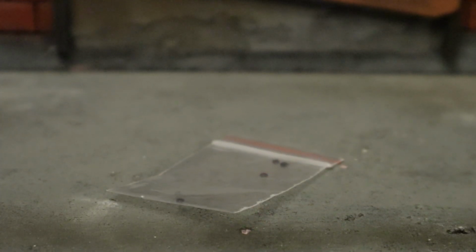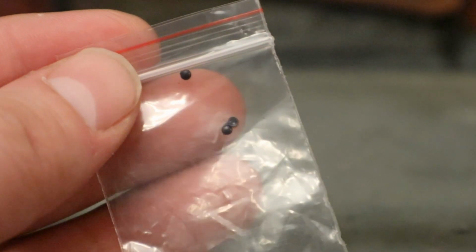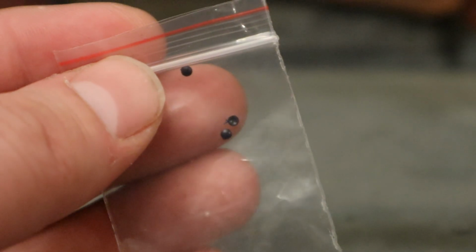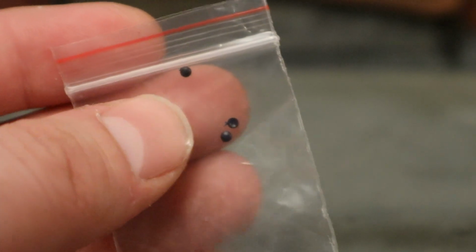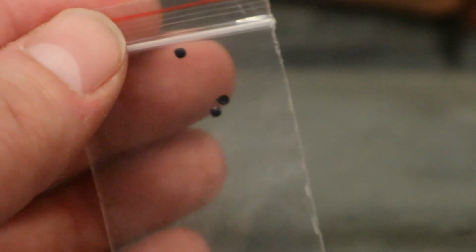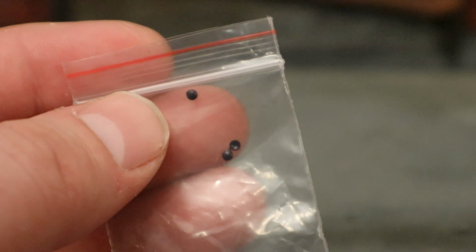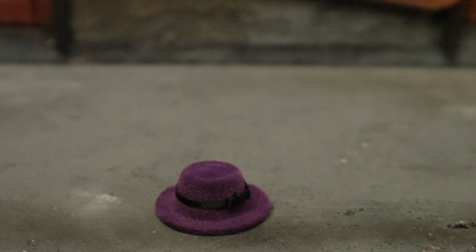We also have this baggie with a few different buttons. Now these are replacement buttons for a suit jacket. I guess if you sort of knock one off or lose it, you could glue one of these and put it on there, but I would challenge you to be able to glue something this small to this jacket without making a big mess and getting glue everywhere. If I knock a button off, I probably won't even bother trying to fix it, as that will be very, very difficult.